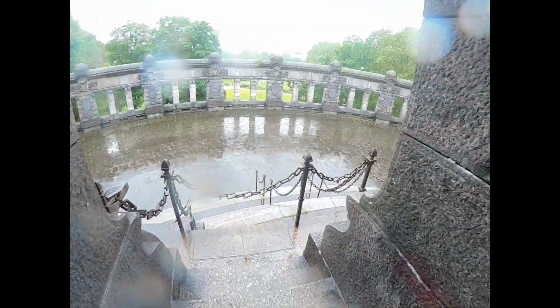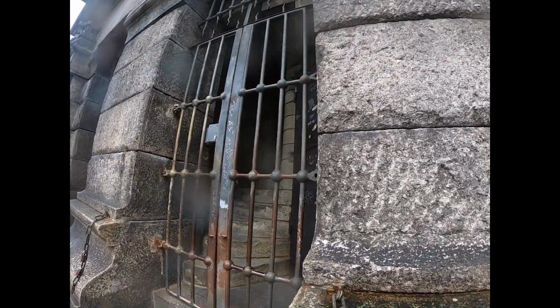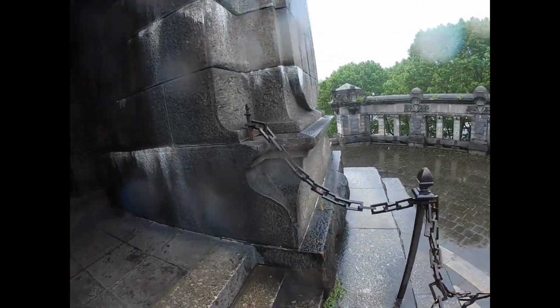How do you get over there? I don't know. What are you doing? They locked it off. What? Yes. That's egregious. Look, yep, it's locked. It used to not be locked because there's an apple in there. There's an apple in there. Serious? Yeah.